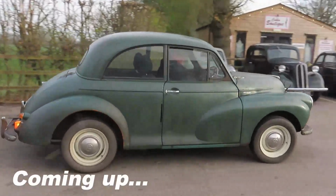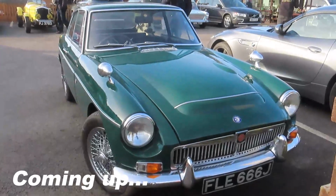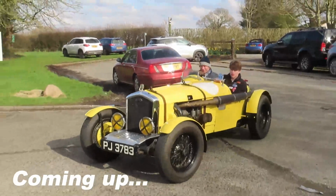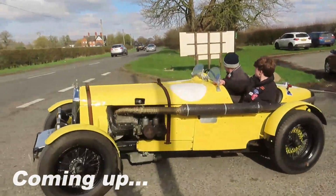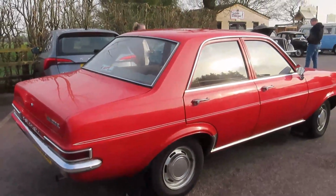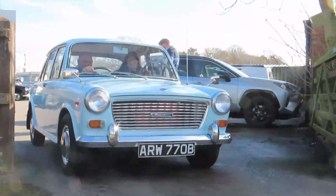Beautiful oily rag car there. 185 brake horsepower in this MGC. Yes, it's got to be a big tick for the Vauxhall Viva 1300 SL, the HC shape of Viva.